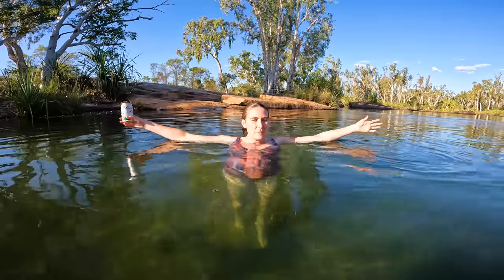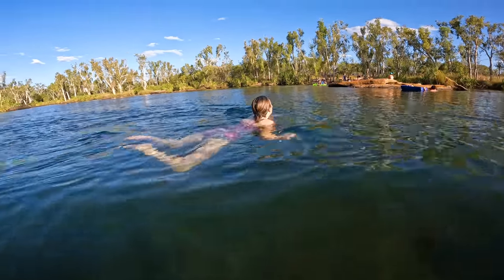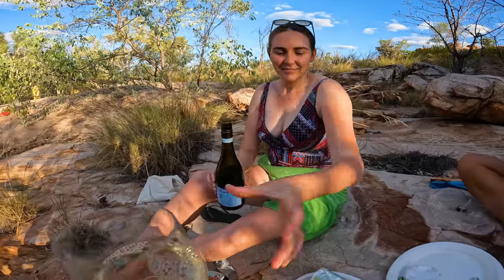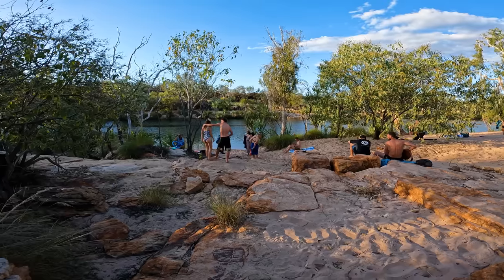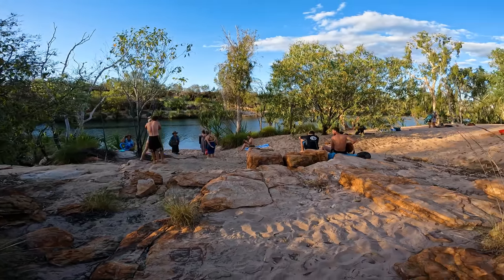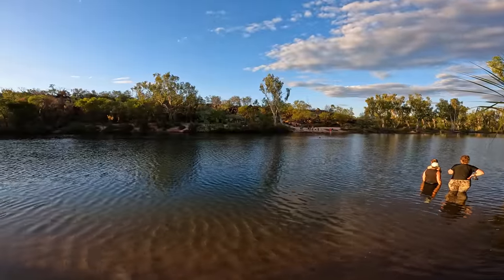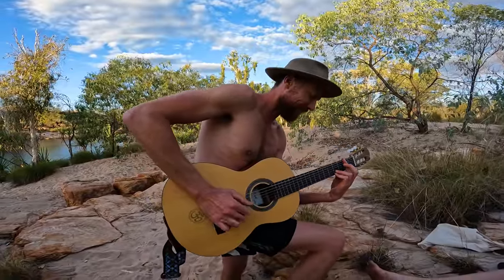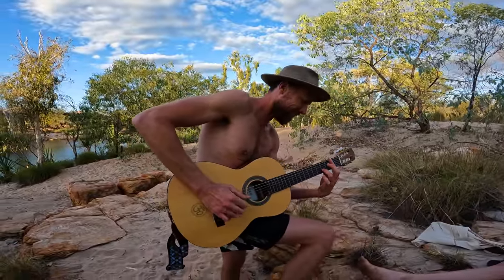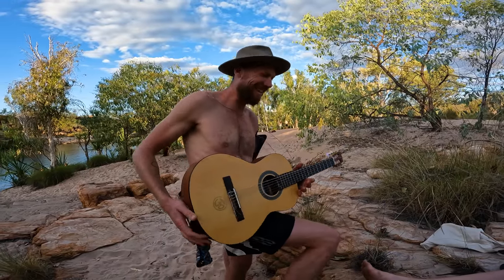Life is awesome in the Manning River Kimberleys. Right now, it looks like it would be a Saturday or a Sunday. It's actually a Monday afternoon. And look how relaxed everyone is. Hey! Done!